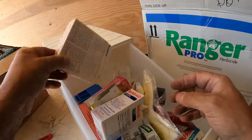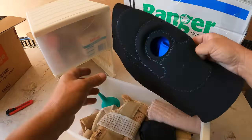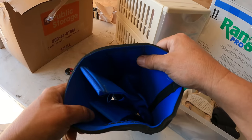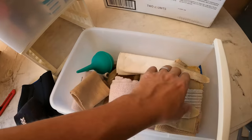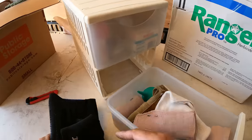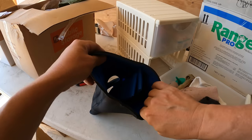Neosporin to go. All right. That's some kind of a knee brace or something. That's a nice one. What the heck? That's a really nice one. This kind of stuff won't sell. This stuff, I don't know if it will or won't. I'll let it go. Wait, that won't. That's gross. All right, to the market. This one right here, though, that probably will sell. I think that's kind of an expensive one.